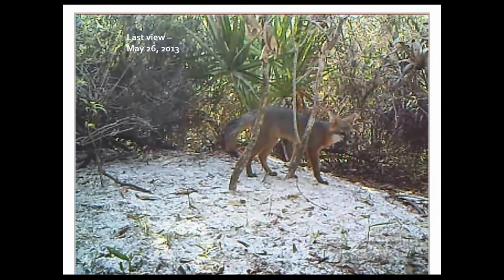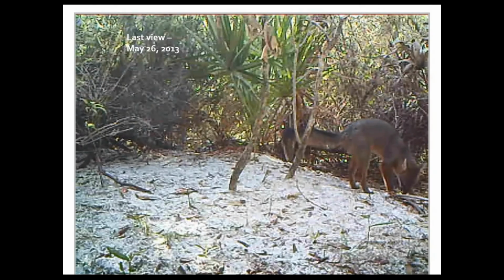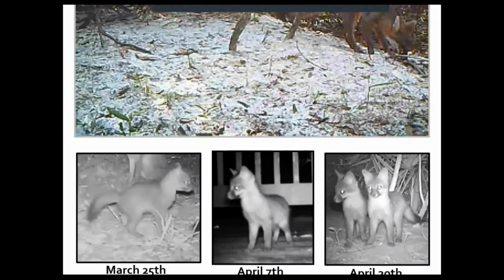So this was the last view of them. It was May 26th, so it had been 2 months. And this one was the only one that showed up in the camera that night. The night before, they were all still there. So my guess is that the vixen, the mother, took them off the property because this isn't big enough to sustain 4 fox. And they needed to get out and get their own territory. Took them to another area. And this one was, I don't know if she came back and got it or just left this one here.